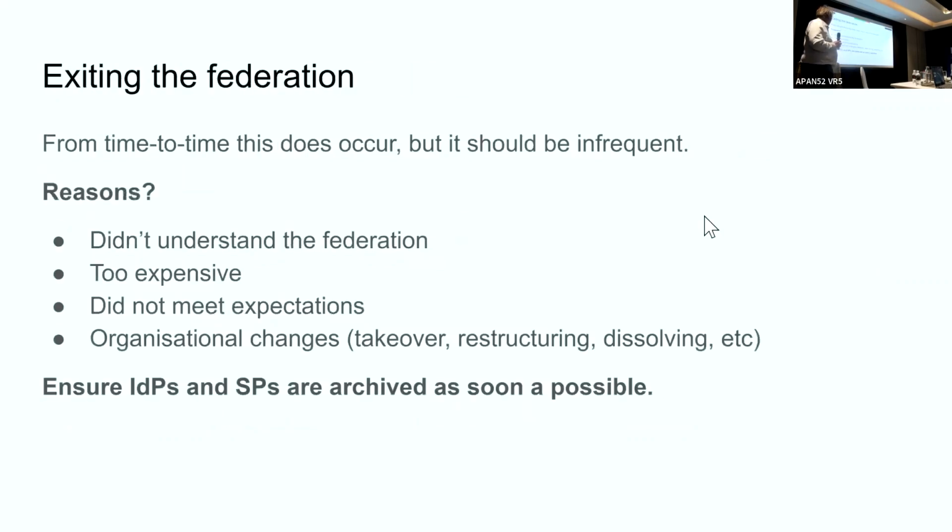Exiting the federation, sometimes we do have an organisation want to leave, but it's fairly infrequent. The reasons are generally they didn't understand what federation was all about and joined, and then a year later, nothing's happening, and they don't understand why they're doing this. And they'll pull out. Some find it a bit too expensive for the amount of usage they're getting. Some found the federation didn't meet their expectations. And the main reason is organisational changes: takeovers, restructuring, dissolving of organisations.